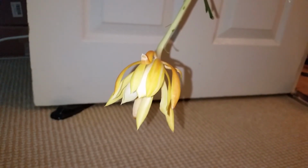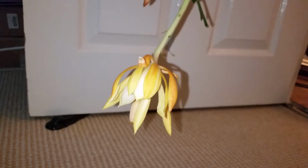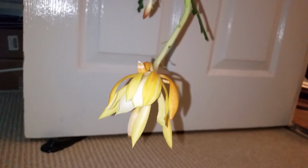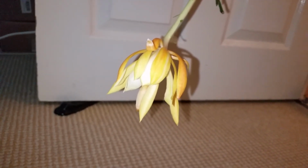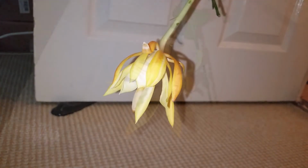So it's 9:10 at night, and as you can see the flower's well on its way to opening. It's got a really strong scent that smells really nice. I can smell it from quite far away and the flower's not even fully open yet.